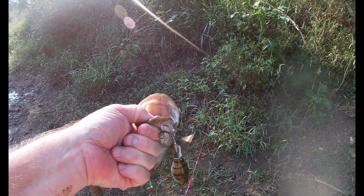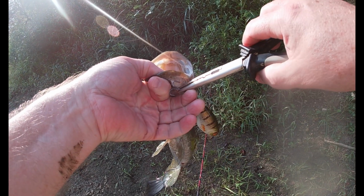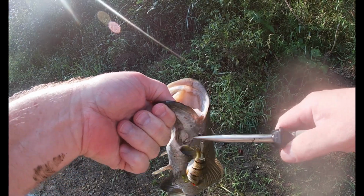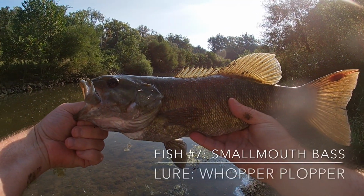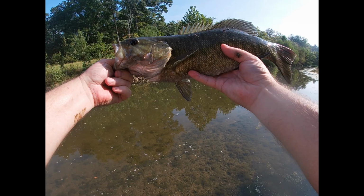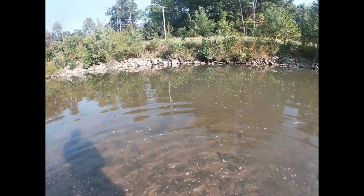Grab my pliers. Try to get under them. There we go. Ooh, sorry about that, buddy. You can see he's quite a fighter. He's a big boy. He's tearing up my finger, but I'm gonna put him back and let him get bigger. That was a nice fish.